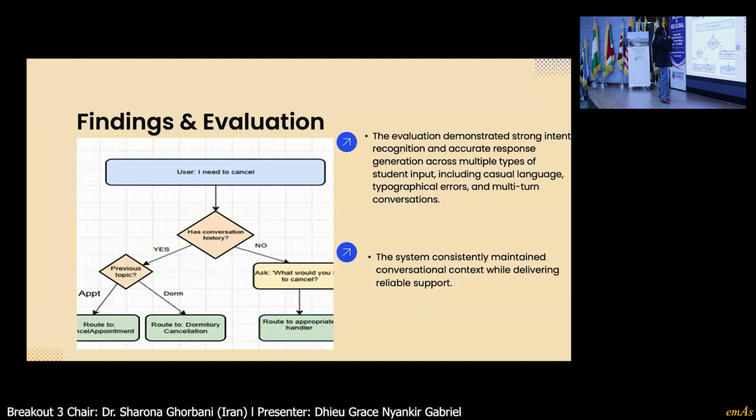So the findings and evaluation. I evaluated this whole project. It wasn't a measurement evaluation, it was a functional evaluation. It was based on student input, including casual language, typos, errors, and multi-turn conversations. The system consistently maintained conversation context while delivering reliable support. What I mean by multi-turn conversation is, let's say the student says, I need to cancel. So it checks, does the student have a previous history? If not, then it will ask for clarification. What do you need to cancel?